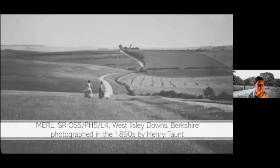The downs by the two villages of East and West Ilsley were used for the sheep corn system of agriculture, where large sheep flocks were fed by day on the grassland and by night were folded into arable land. The fields were later reorganised in the 20th century. The area is still used for racehorse training and they're now part of North Wessex AONB.